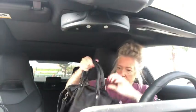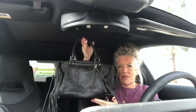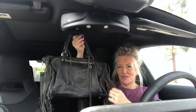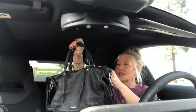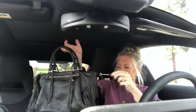Okay, I showed you guys this. Adorable Rebecca Minkoff. This is my style right here. I love this. Rebecca Minkoff moto bag with the fringe. I have found these before. This is my first time finding one with fringe. There's the Rebecca Minkoff plaque. It's got whip stitching all on the handles, little fringe detail everywhere. Black pebbled leather.